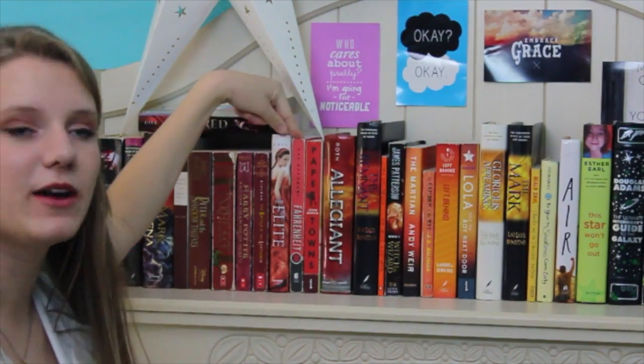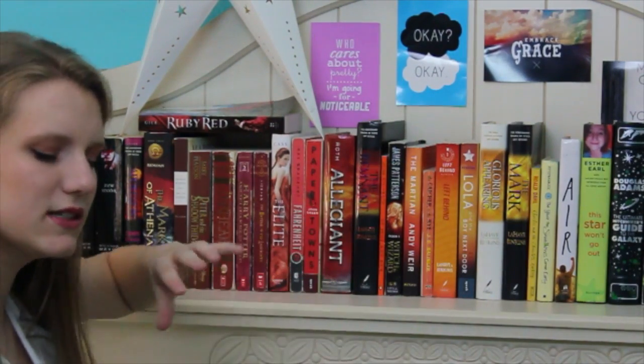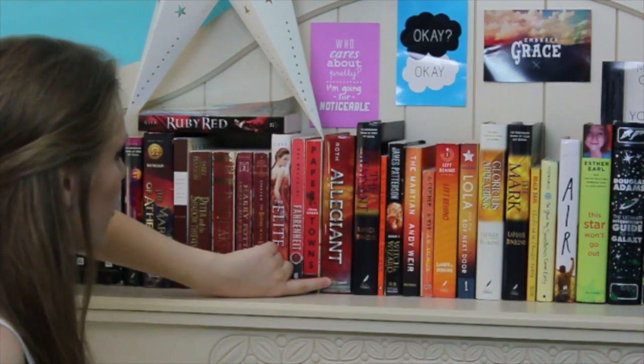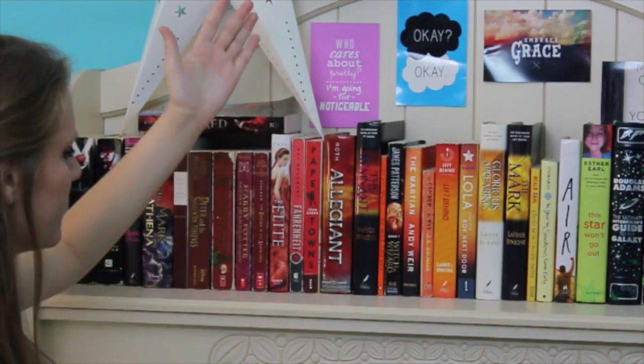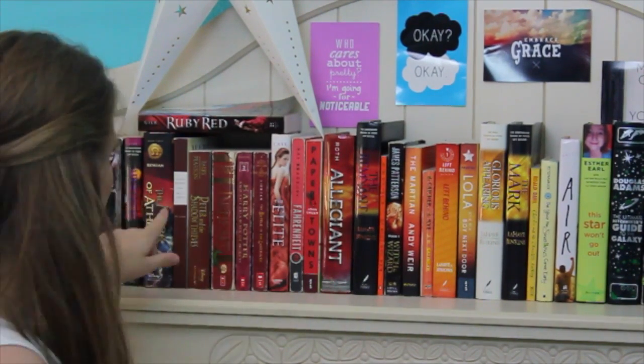Fahrenheit 451 by Ray Bradbury. Paper Towns by John Green. Those are all the, like, mostly solid reds. Now we're starting to blend into orange. So I've got Allegiant by Veronica Roth. The Remnant by Tim LaHaye and Jerry B. Jenkins, which is, I don't know which book it is in the Left Behind series. Only the paperbacks have what number they are.